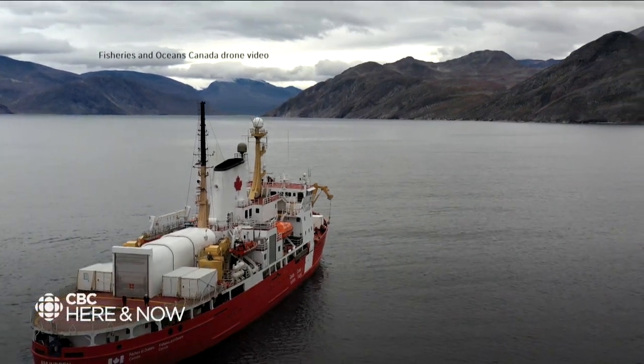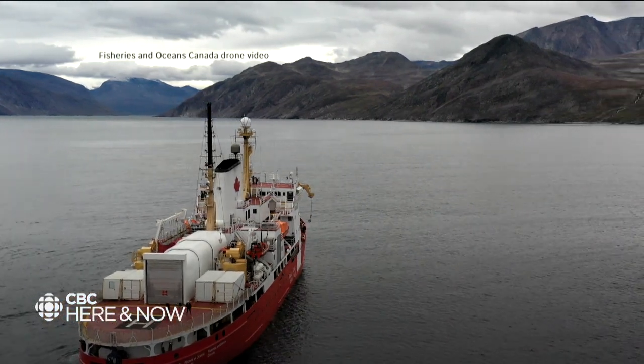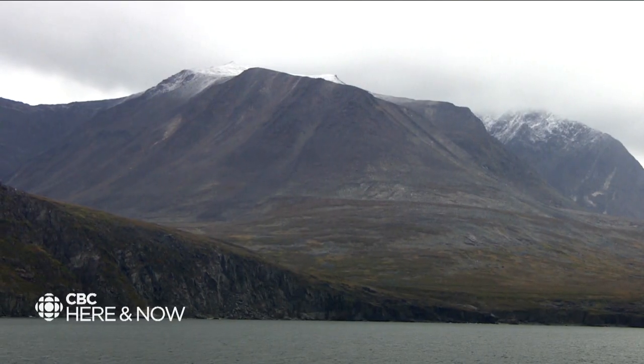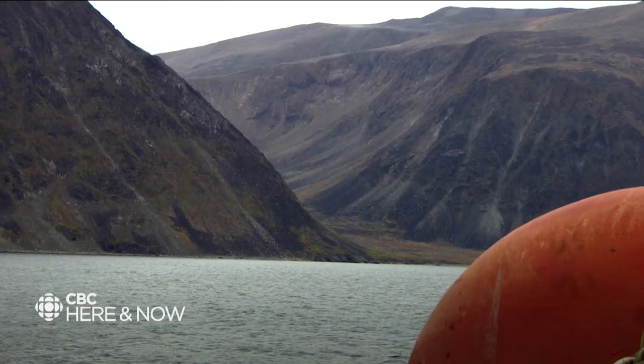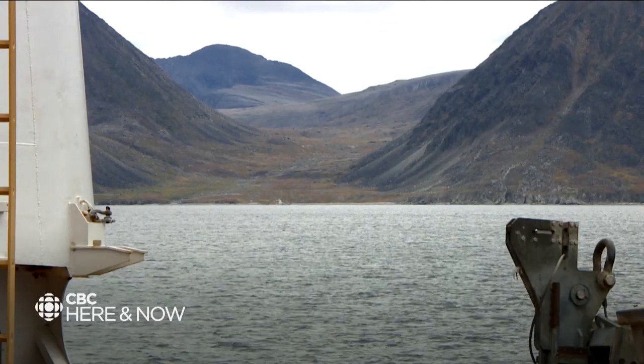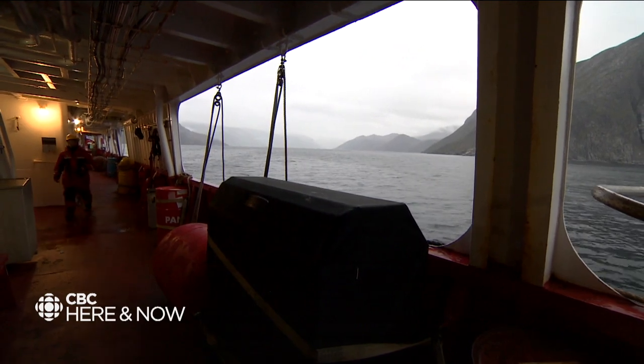The Coast Guard ship Amundsen is anchored in a spectacular part of northern Labrador. This is the Nafok Fjord. The scenery is stunning, and with the naked eye, it's not hard to follow the peaks, valleys, and contours of the land. But ocean researchers need to know the peaks and valleys of the seabed.